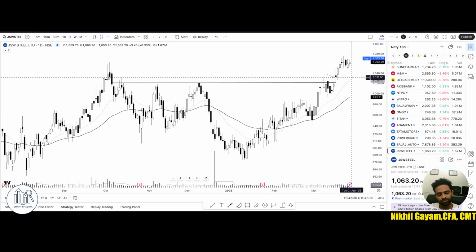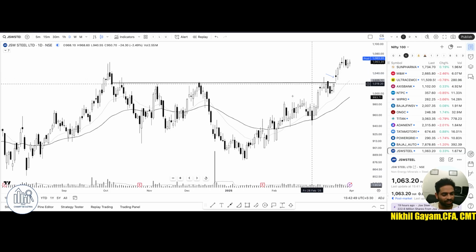JSW is still another very powerful name. See, Kotak is one chart, JSW is another chart. Probably if I want to name another chart, Indigo. These three names are looking very, sorry, Bajaj Finance. Yes, four names are looking very strong among the Nifty 100 names.